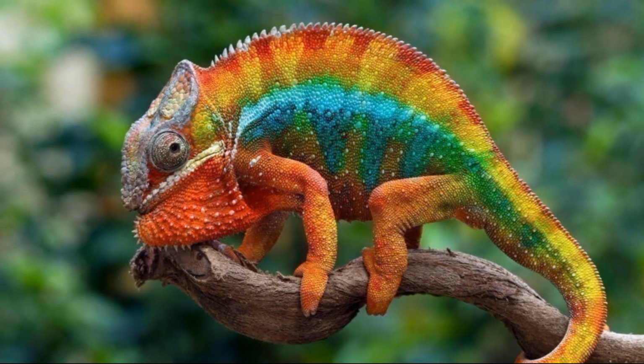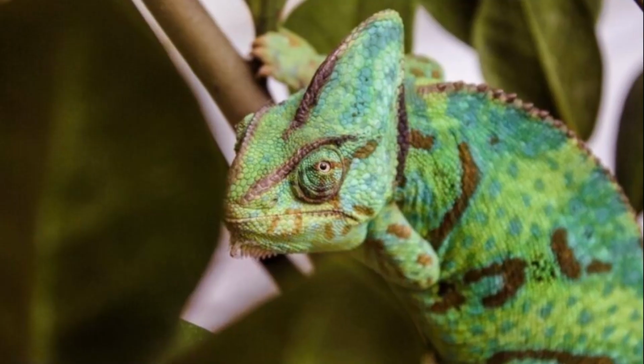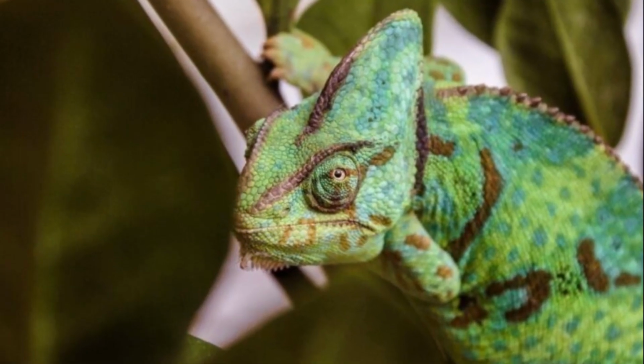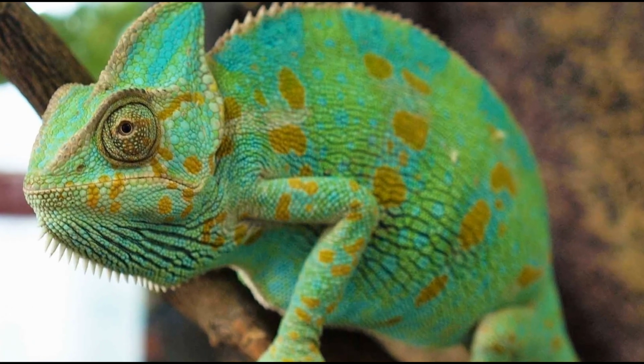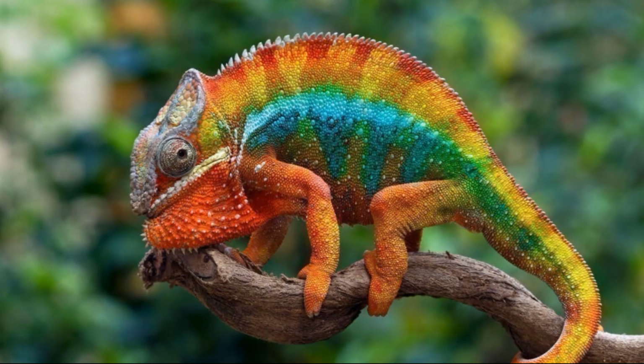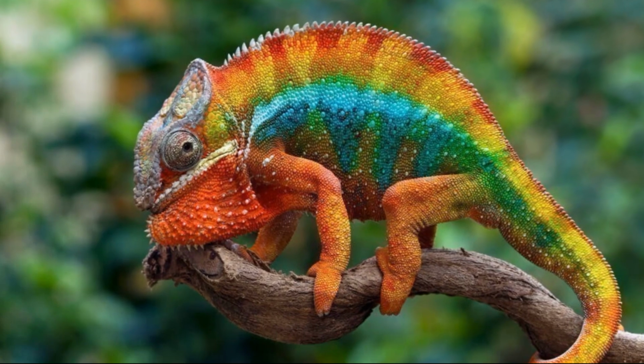Some species of these lizards are so good at animal camouflage that they change color according to the vision of their predator. For example, many birds of prey can sense ultraviolet light, and the chameleon will adjust its colors accordingly.